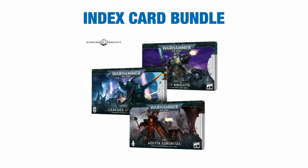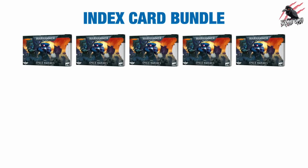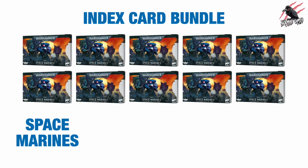So the Imperium, Chaos, Xenos and Space Marines will each get an index card bundle, and that index card bundle will have 10 index card packs. So each bundle will come with 10 packs of index cards. I should clarify that this is for the retailers. The retailers will be getting the index card bundle, and you'll just be buying 1 index card pack. That means Space Marines will get 10 packs, as will the Imperium, Chaos and Xenos.